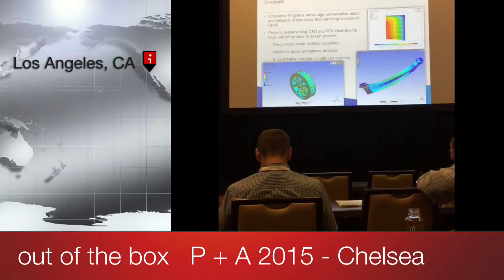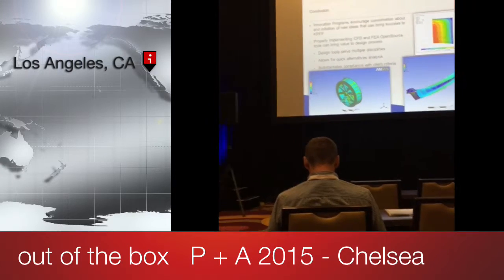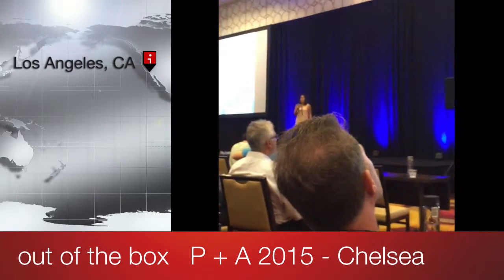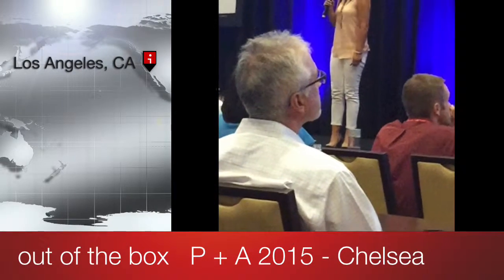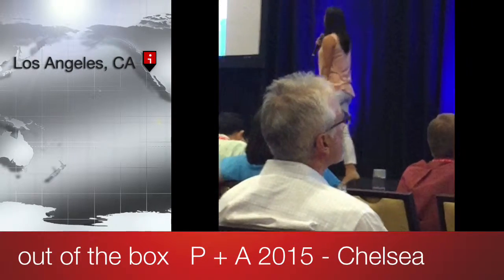So in conclusion, what we found is that an innovation program encourages conversations about new ideas that will bring value to our company. And we're also learning that open source is a potential opportunity for us to enter new markets.